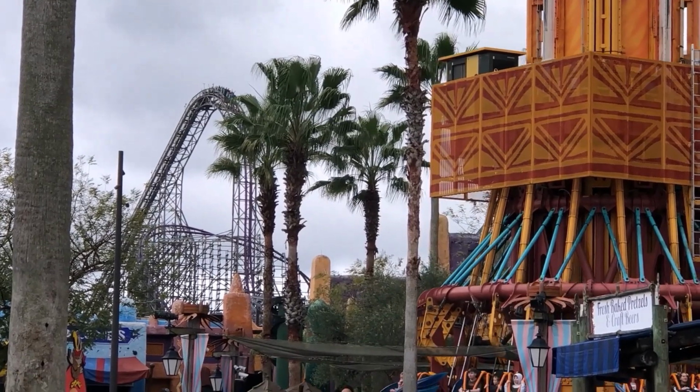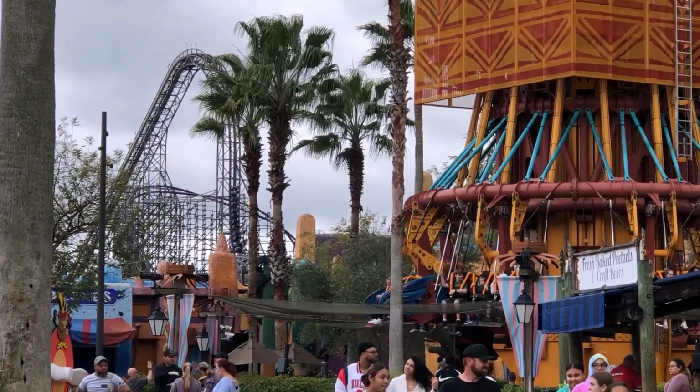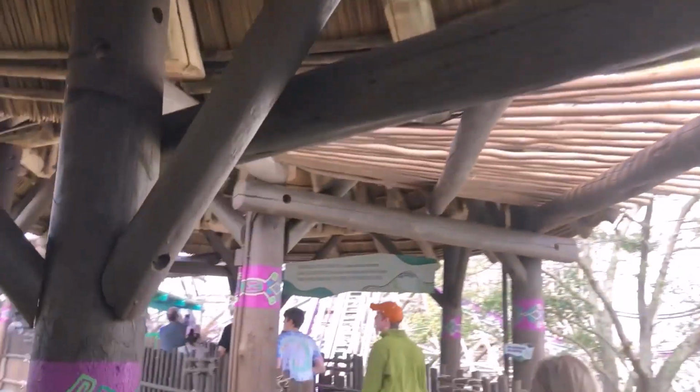And by this point, you'll be back at Iron Gwazi's area, and Iron Gwazi needs some time to warm up to be at its full potential, and it's pretty much the best roller coaster in the world if you can get it at that time. So you'll definitely want to try to get multiple rides on that one especially.